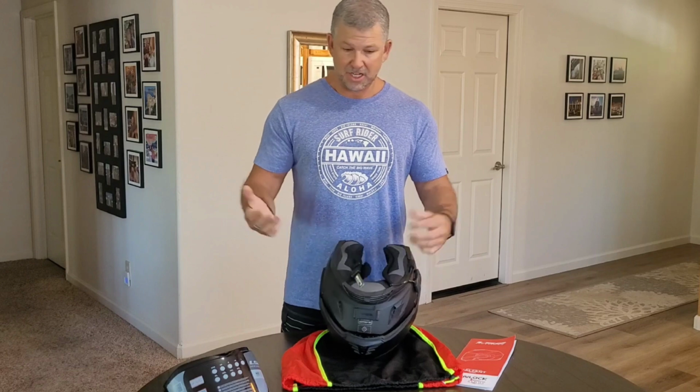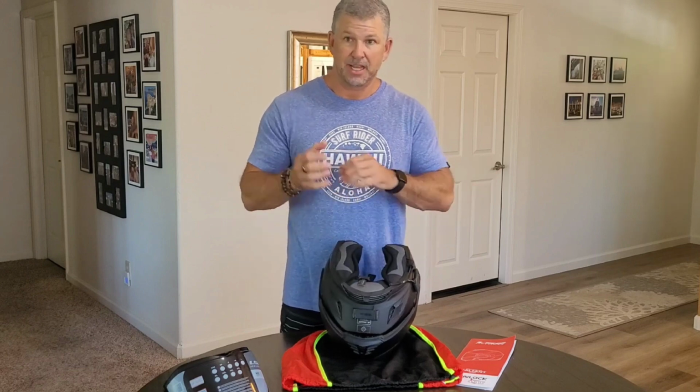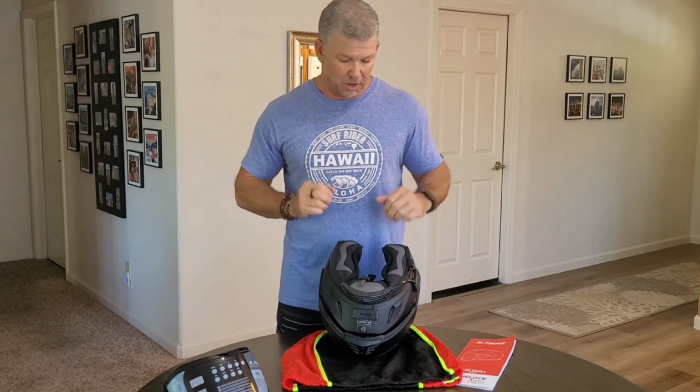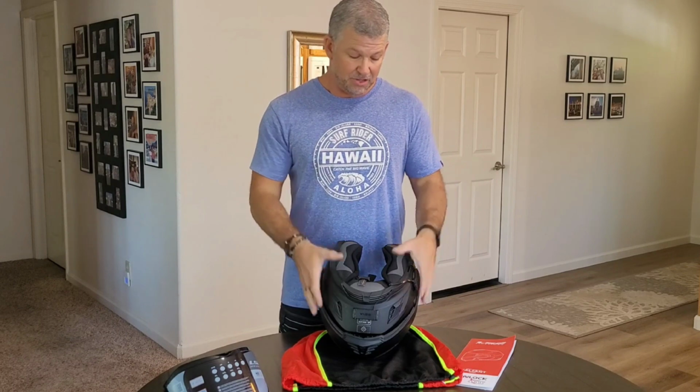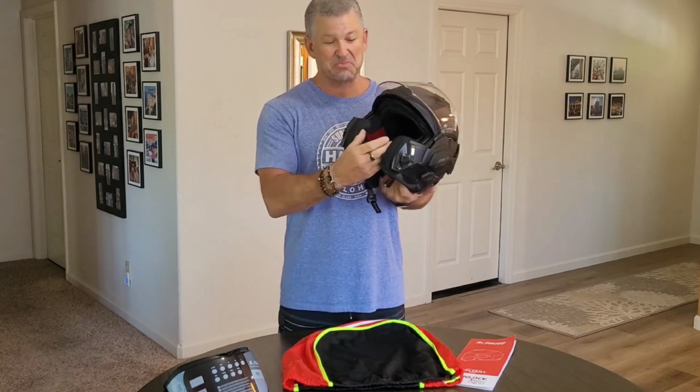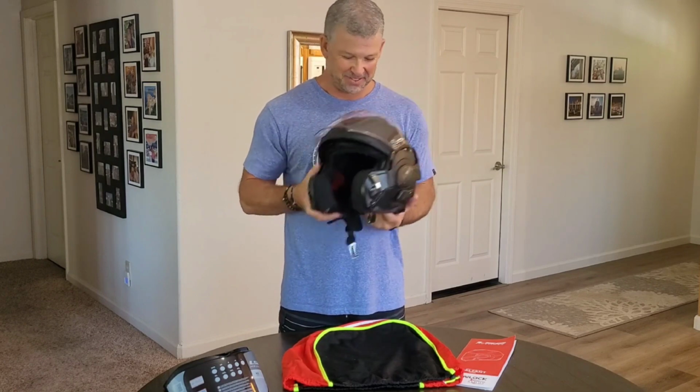So you pull into the gas station, you and your 5 buddies are riding together, you got to take your gloves off, pull the D-ring off, get the gas going, get your credit card out, get a drink of water. With this, I simply undo it, don't even need to take the gloves off, and you can pull your helmet off, but it's not actually necessary because usually I can get a drink of water and do most of what I want just through here.